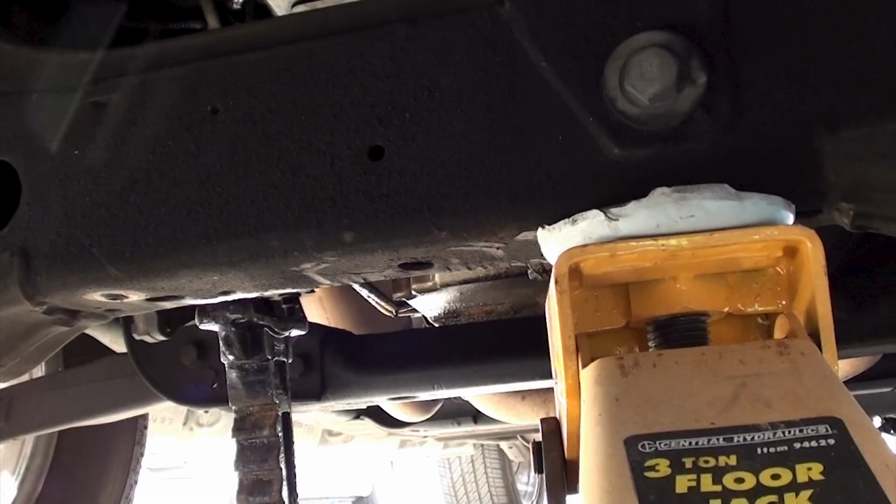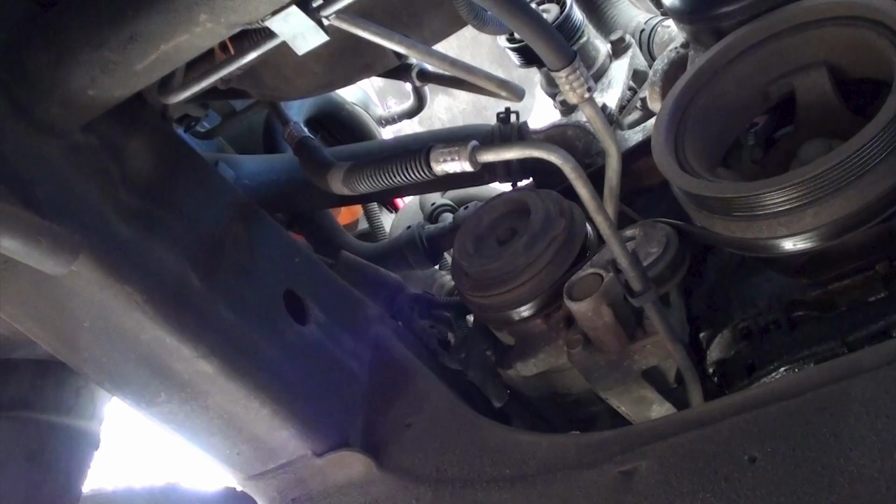Okay, now that we're done with that, we're gonna jack up the car and put a jack stand for safety. Don't forget to block the back of your tire. And we're gonna go underneath the car. Once you're under there, you're gonna look for the tensioner. And it's right here, right where the red arrow's at.